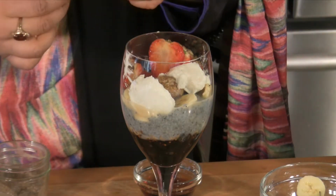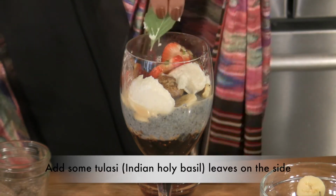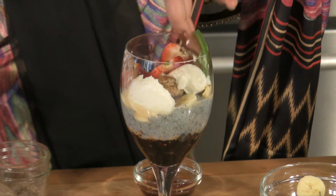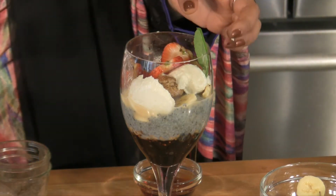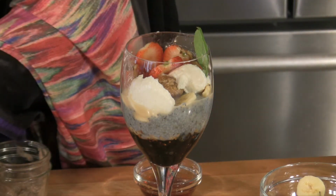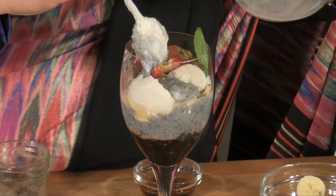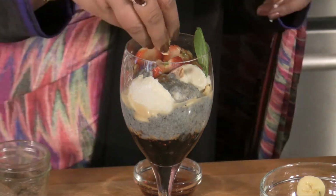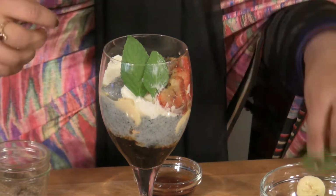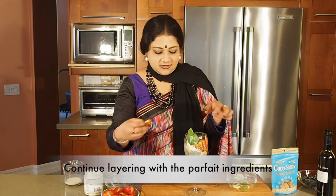Lovely. And I'm going to be putting in some tulasi leaves on the side like so. Beautiful. So it is like a really beautiful architectural piece. You want to get really creative with this. So wherever there is spacing, you can add on some of the Tukmaria and some of the granola and keep on layering. So it's all about how creative you can get and how the flavors look.